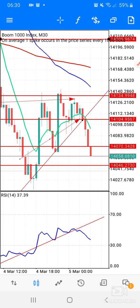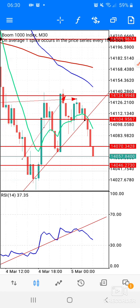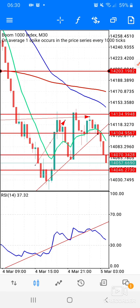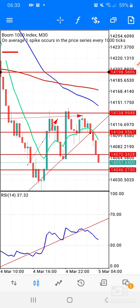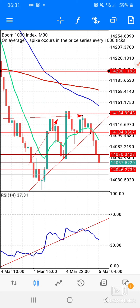If you also check here, the market made a high, a higher low, and here a slightly smaller high, but it couldn't actually make a bigger high at this point. That was the first sign that I saw that the market might go down. Then at this point, here again, it failed to make a high. So that's one sign. I was just waiting for a great opportunity where I can sell this market.